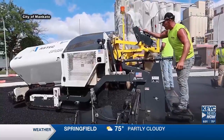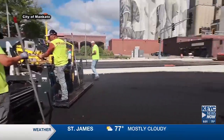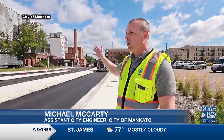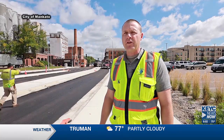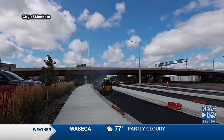Officials say that recent rains haven't slowed the work down, and they anticipate opening some parts of the road to local traffic in the next 7 to 10 days. So once we're able to get paved up to the south side of Rock Street, we'll do local traffic only, so you'll be able to access the front doors of businesses as well as freight traffic and utilize the Elm Street intersection to access businesses and locations on the west side of Riverfront Drive. McCarty says crews have been working to complete the project ahead of schedule.